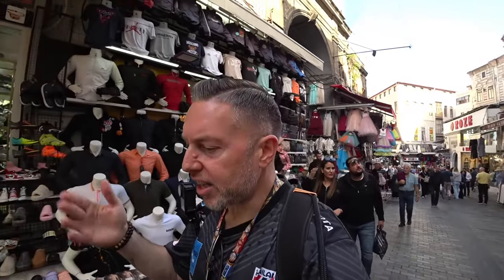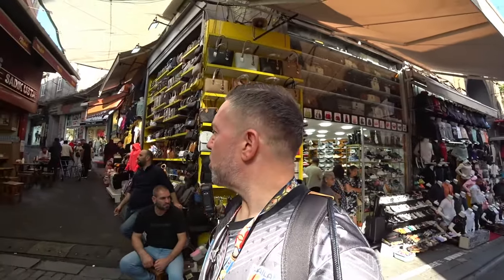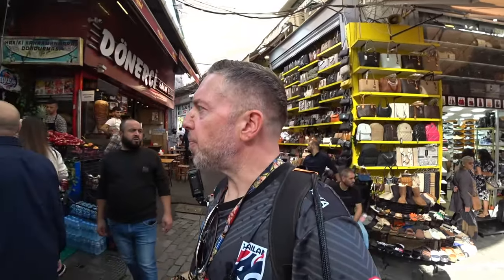I just copped a watch. I got that Panerai. But I can't walk around holding a lot of stuff because I need to go drop it off at my hotel. I need to recharge some batteries. But we are going to go outside the Grand Bazaar to see if we can find that watch guy. So let's do that. You're going to have to walk with me now.